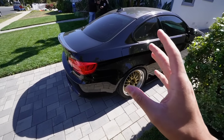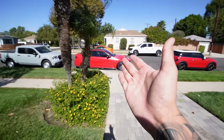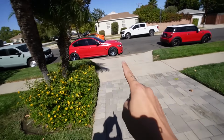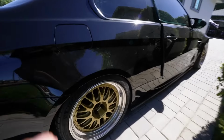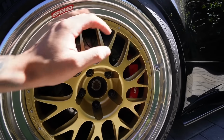Yeah, we might swap wheels, guys. The BBSs will look so good on that car. Oddly enough, I think the gold and the red will look clean. And those blue tees will look good on here too. These are like my dream wheels, bro. Especially for the F80. They look so good on F80s and E92s.